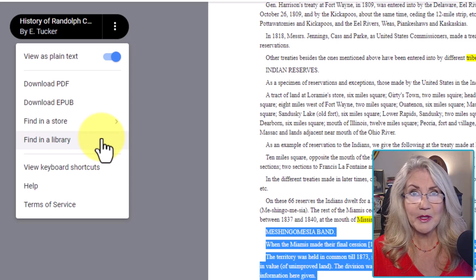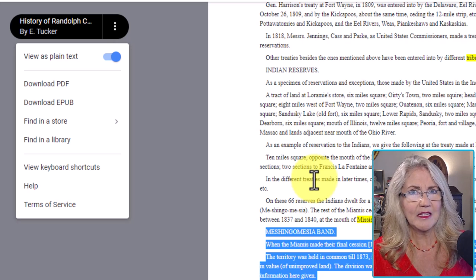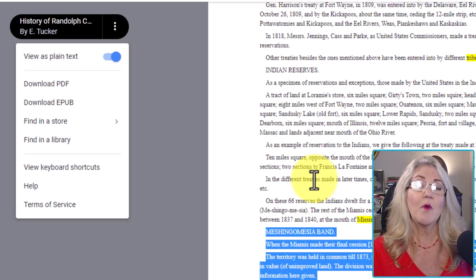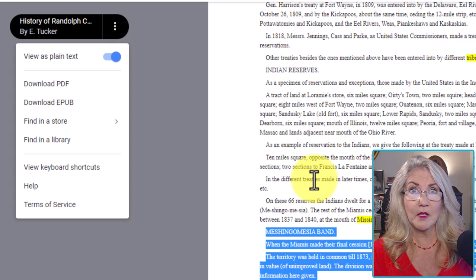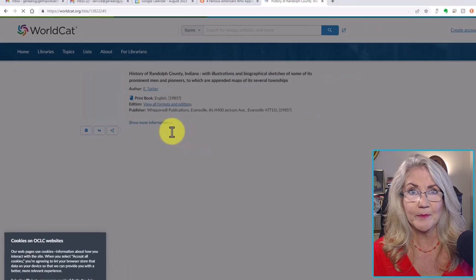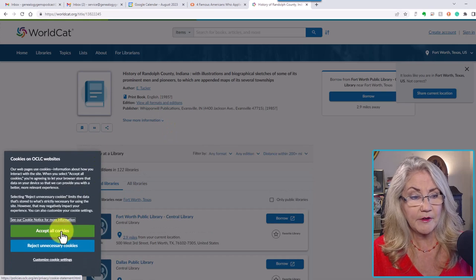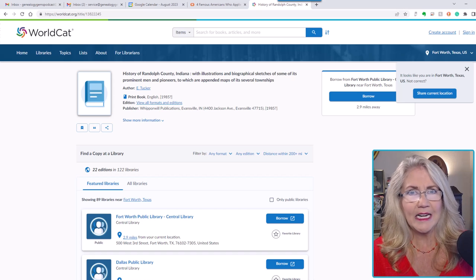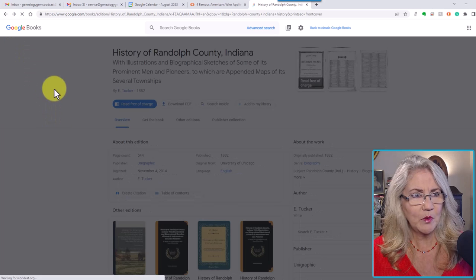This is going to hop you right over to WorldCat. And this is convenient because it might be that you don't want to order a copy of the book and pay for it, but you might want to be able to go and take a look at an actual hard copy of the book in a library. Or you might want to see what other editions are available. Related books. WorldCat is like the world's library. So it brings you right over here and gives you the book and all this great information. So a huge bonus that we can just jump over to WorldCat and check it out.